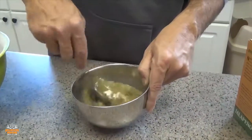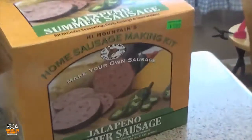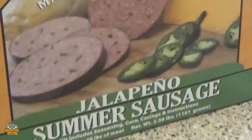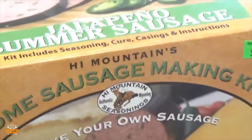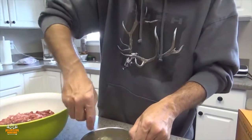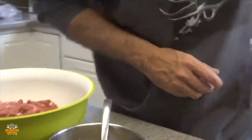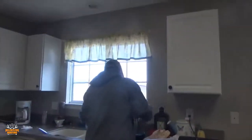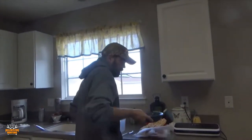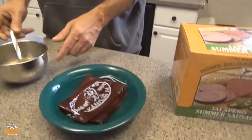Now this summer sausage has much bigger casings that are synthetic casings, and the instructions have us put the casing in warm water for up to an hour to make it more pliable and easier to stuff. So we've been doing that over here. I'll pull that up. I have the casing soaking in water. So our next step is we'll show you how to stuff the sausage into the casing.